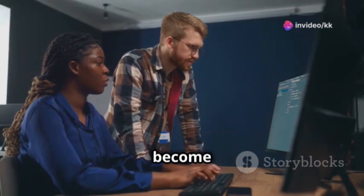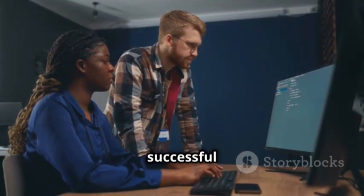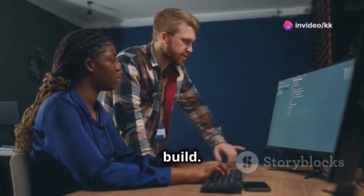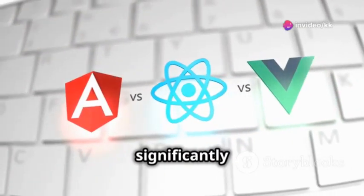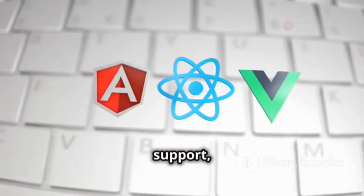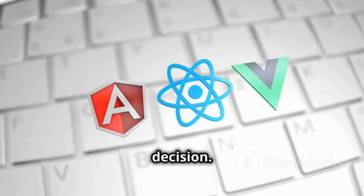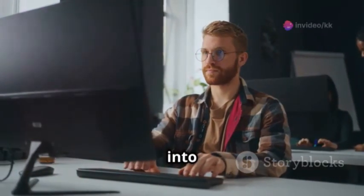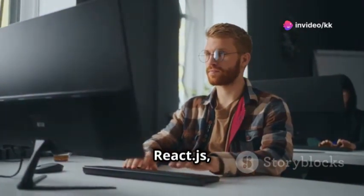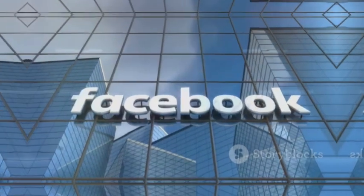Front-end frameworks have become essential for modern web development. They are the backbone of many successful web applications, providing the foundation upon which developers build. Choosing the right framework can significantly impact a project's success. Factors such as community support, documentation, and ease of use play a crucial role in this decision. In the following sections, we'll delve into some popular front-end frameworks. We'll start with React.js, a powerful and widely used library for building user interfaces.